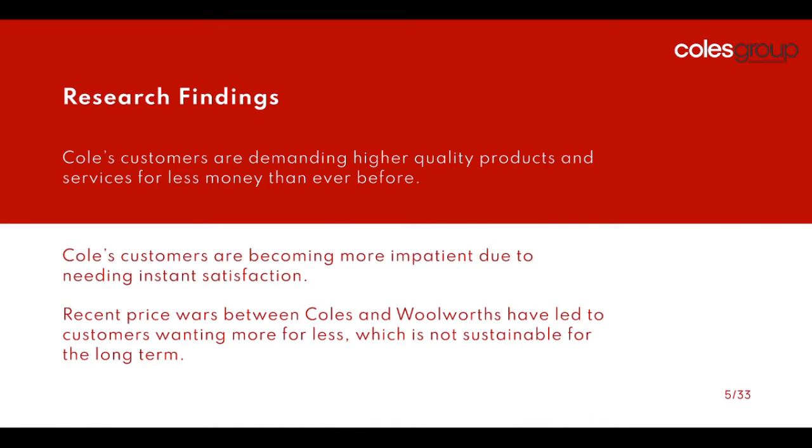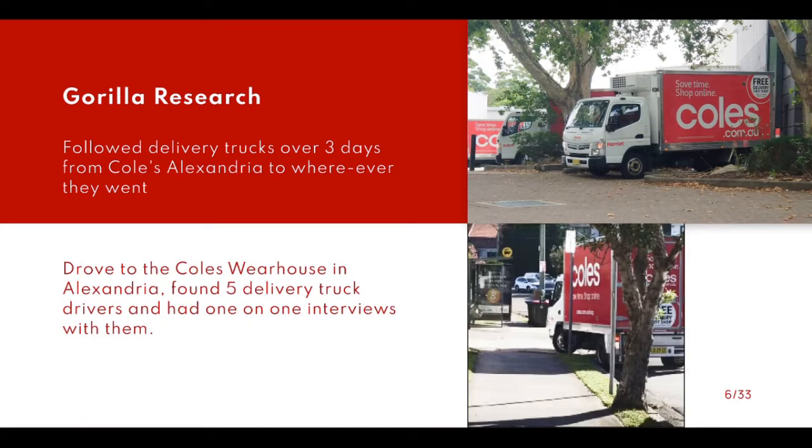Coles customers are becoming more impatient due to needing instant satisfaction, and the recent price wars between Coles and Woolworths has led to customers wanting more for less, which is not sustainable for the long term. So I decided to do some guerrilla research.